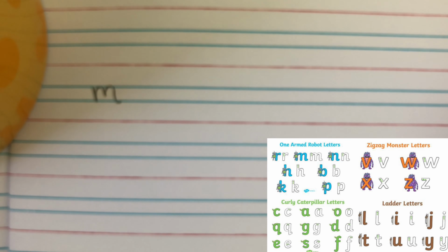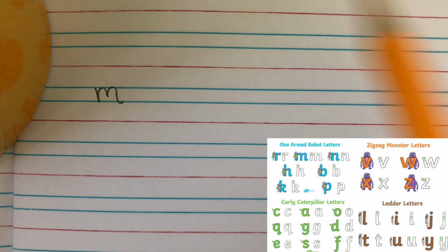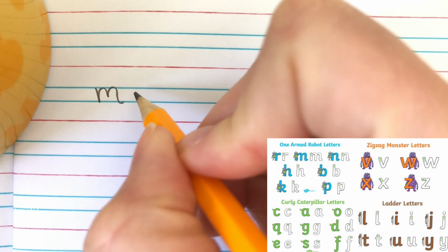Just waiting for it to come back into focus because clearly my camera is not used to the technology of the Mickey Mouse mug being a tripod. Okay, there we go. That's better.